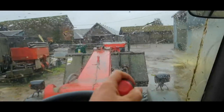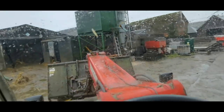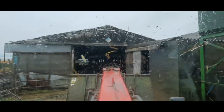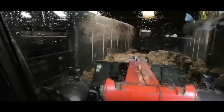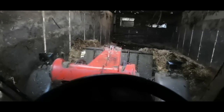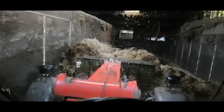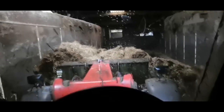Damn steamy windows. That sounds heavy. No bother to the Manitous.